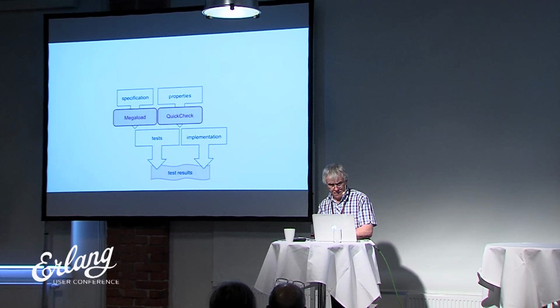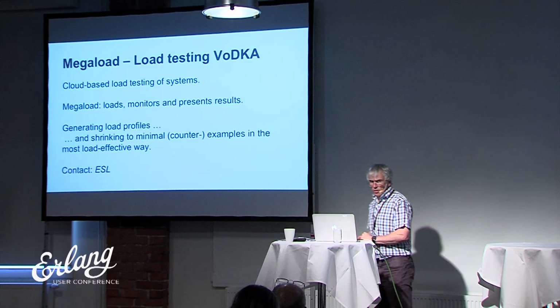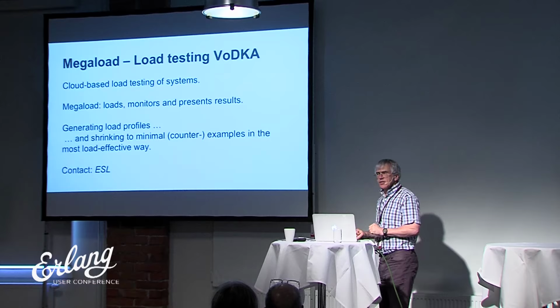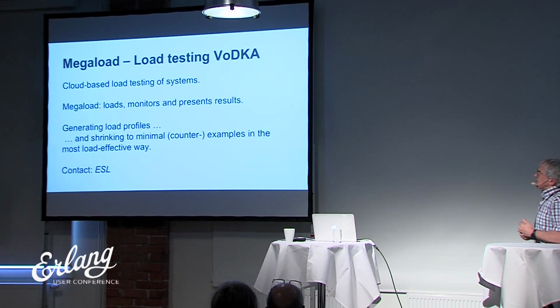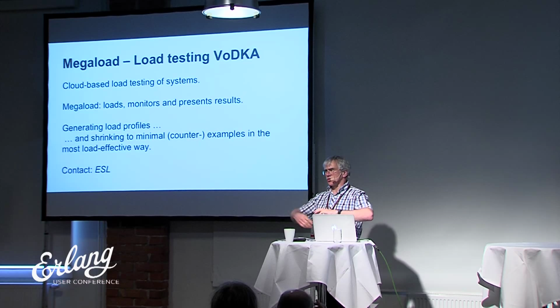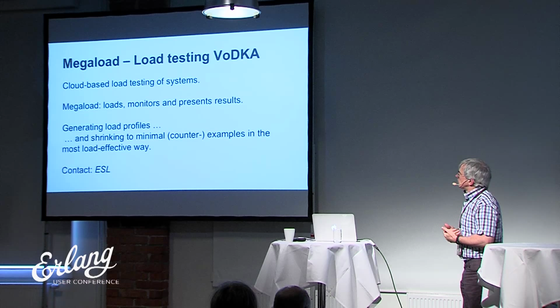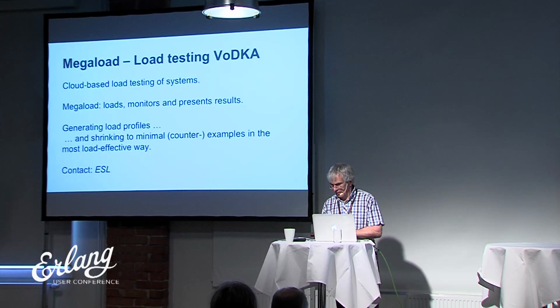Megaload is our load testing tool. So it's a cloud-based tool, does load testing of a system, and it allows you to generate some profiles, define some phases, add users in to look at the load, and then also use the shrinking mechanism. There's a shrinking mechanism in QuickCheck that takes a very long counterexample to some property you want and shrinks it down to the minimum. So that's, again, a nice way of illustrating the hard part of what has gone wrong. And you can use this in Megaload to apply shrinking to look at the minimal counterexamples in an effective way.